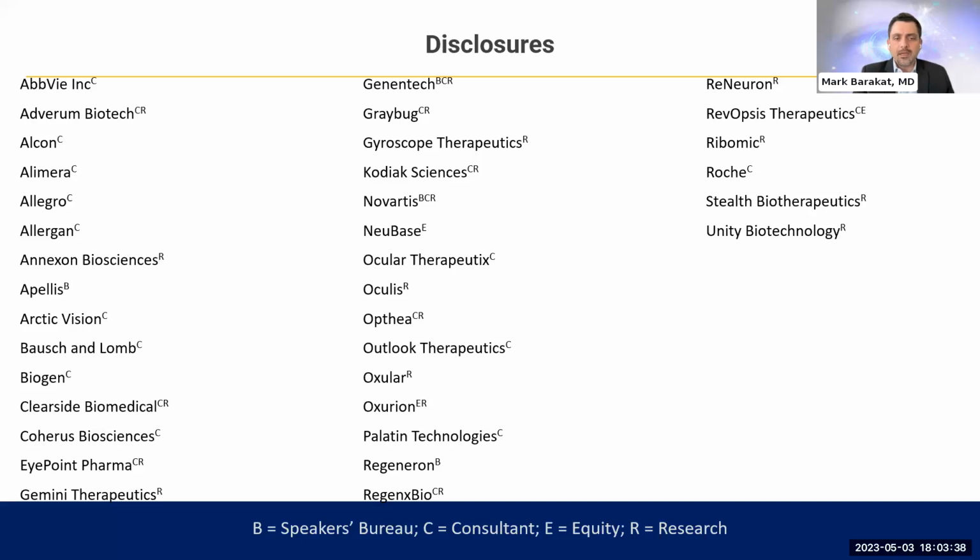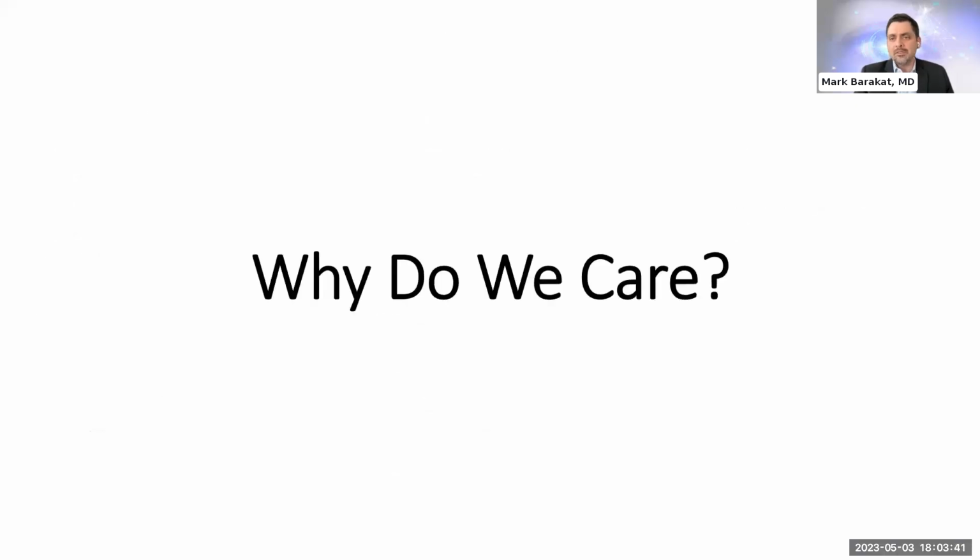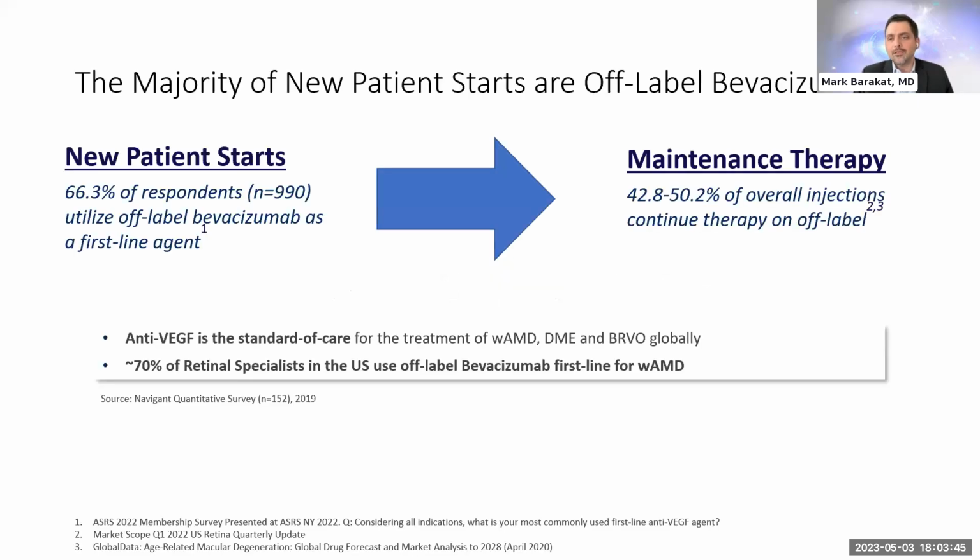When we talk about bevacizumab, the first question that comes to my mind is, why do we care? The fact of the matter is, as a community, we love bevacizumab, of course, off-label. Looking at new patient starts in a survey of respondents, 2/3 of us start people on bevacizumab off-label. In terms of maintenance, a good plurality, possibly half of patients, stay on bevacizumab long-term. It's really become ingrained as part of the meshwork of what we do in retina.